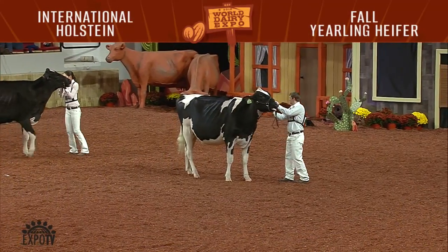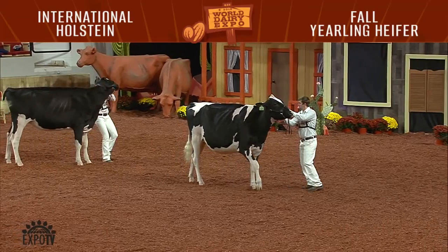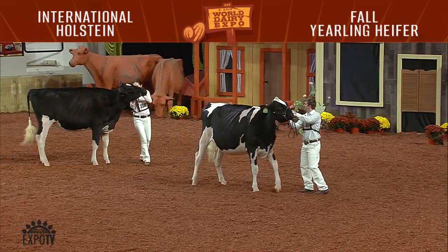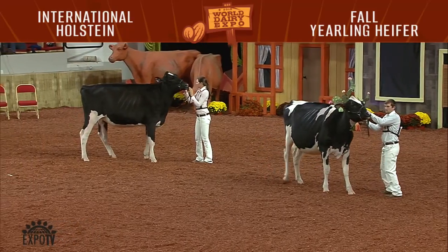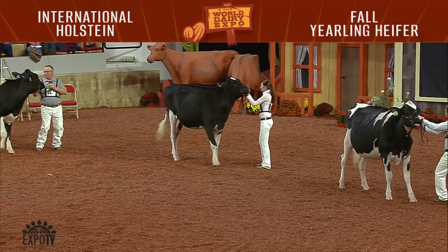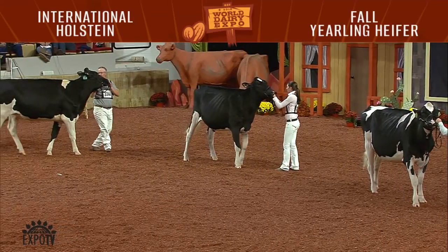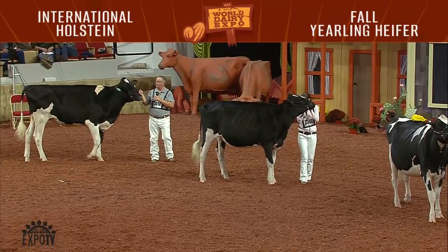12 was 7th. 13 was 8th. 14 was 21st. 33-15 was 29th. 16 was 28th. 17 was 25th. 18 was 4th. Entry 33-19 was 2nd and first bred known, Quiet Cove Winning Ways, exhibited by Quiet Cove Holsteins, Wapakoneta, Ohio.